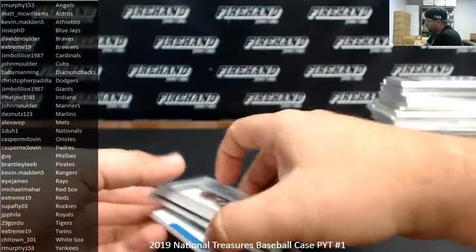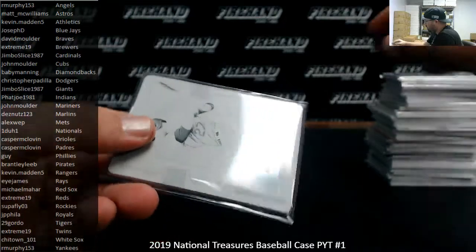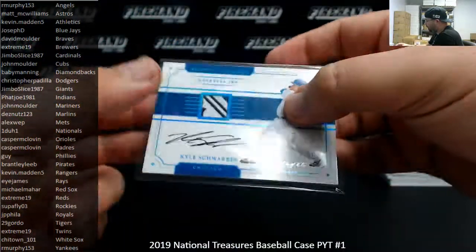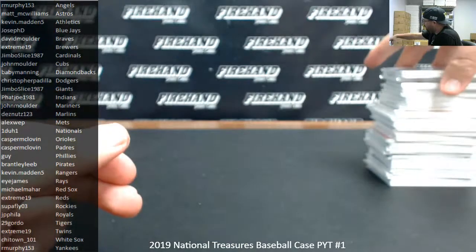Got a couple 1/1s here to close out the recap. Got a printing plate RPA 1/1 of Touki Toussaint. Got a signatures of Trevor Story. And we got a platinum blue foil material ink auto Kyle Schwarber. That came from 2017 NT. That's a 1/1.